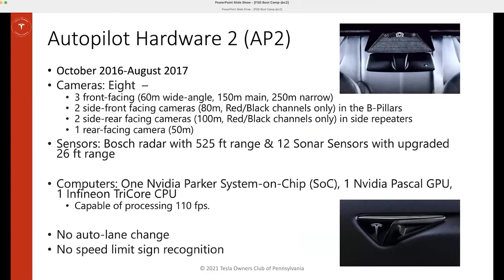It consisted of 8 cameras: 3 front-facing, 2 front-facing side cameras, 2 side rear-facing cameras, and 1 rear-facing camera. The sensors in the car moved to the Bosch radar with 525 feet of range, and they upped it to 12 sonar sensors, now upgraded to 26 feet of range. So they're getting a better picture of what's around the car. The initial computer in the car had one NVIDIA system on a chip processor and one NVIDIA Pascal GPU, graphics processing unit. It was capable of processing 110 frames per second.